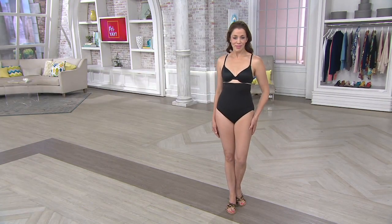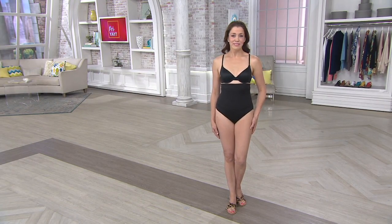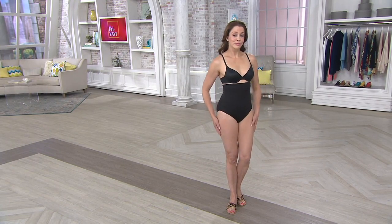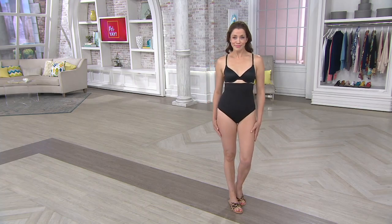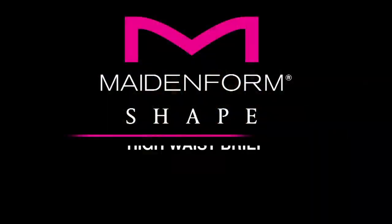As you can see, when this goes on, it gives that same effect as a full-on all-in-one shaper, but with the ease that you can get changed easily. On and off, use the ladies' room. The on and off is so simple. And it really does shape. It really does hold it in. It is meant to shape you, not conceal, not confine.